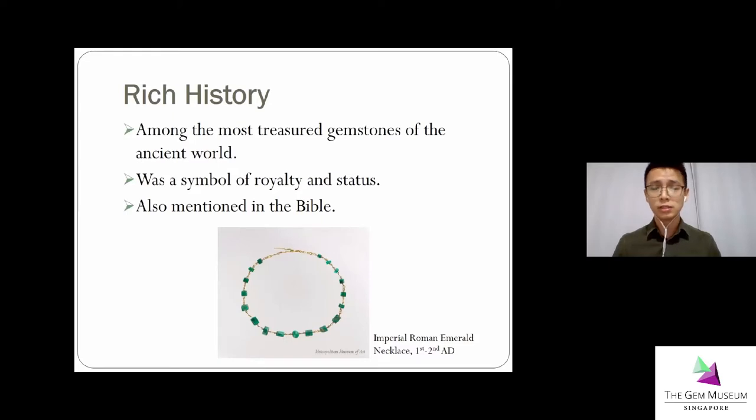And some civilizations even share the same mythology of emerald as well. So in history, the earliest mention of emerald was in fact in the Bible. In the Bible, the chapter of Exodus, the time period for the Exodus chapter was estimated around the 13th century BC. So it's almost 3,500 years ago. It was then when the high priest of the Israelites wore a breastplate with 12 different gemstones. And of course, among them is the emerald.